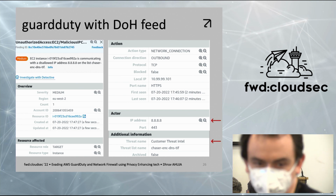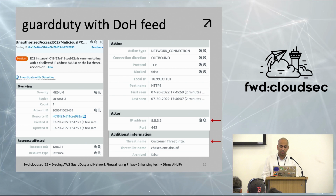If you have such a list loaded from us or from anyone else, GuardDuty will fire an alert on any activity to that IP address, whether it's UDP, TCP, whatever port. Normally, I'm not expecting businesses to be talking to DNS over HTTPS servers in their regular operations. We do, because we have to build the list and test it. But unless you are in the business like ours, you should probably not be talking to it. So it should be fairly safe to plug it in. Anyway, it's GuardDuty, so it's not going to drop any packets.